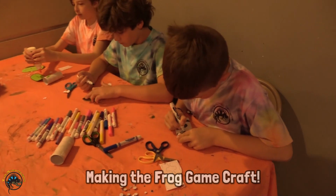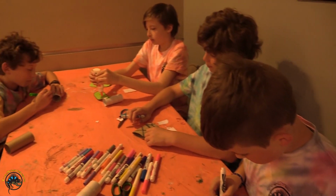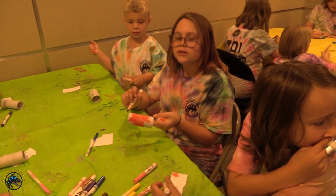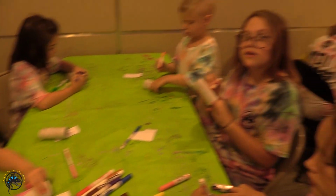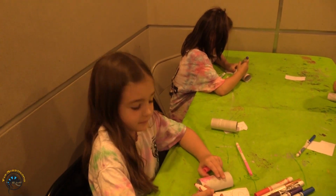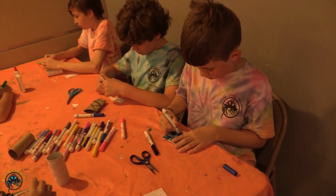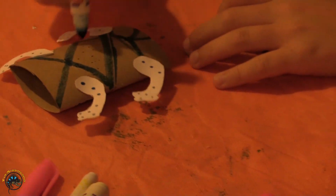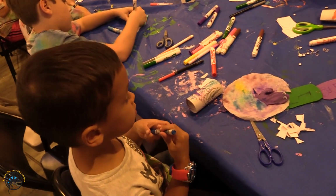Are you guys making your frogs? Yeah. I'm making toilet paper frogs. I'm making my frog orange, because that's my favorite color. My favorite color is purple. Purple, I love purple. I'm pretty sure I'm basing mine off the green. Yeah, it's awesome. Man, that is getting colorful. That's awesome.